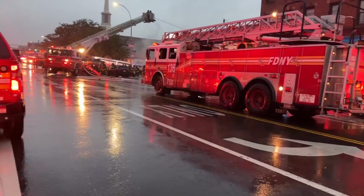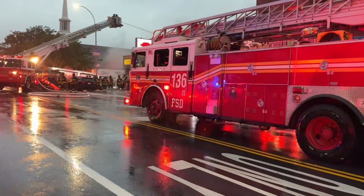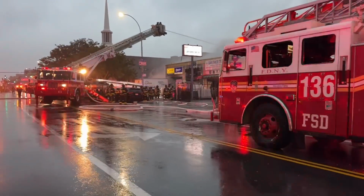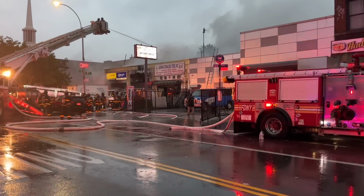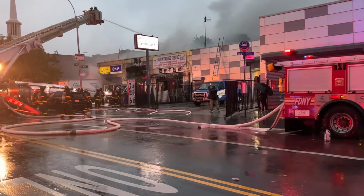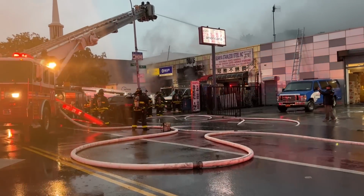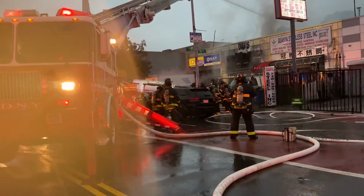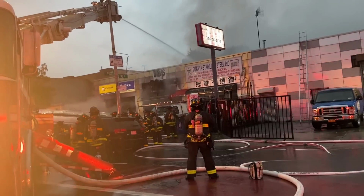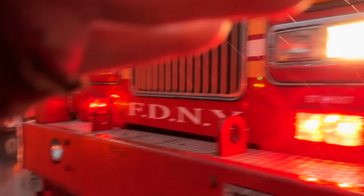All right, guys, this is a second alarm fire here in Queens, Junction Boulevard and North Boulevard. Go out to the parking lot on exposure two. There's a lot of rain here, so the lens is going to be cleaned off then. I got to keep the lens from getting wet.